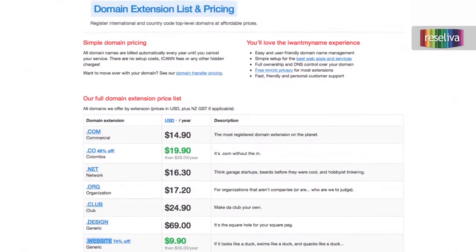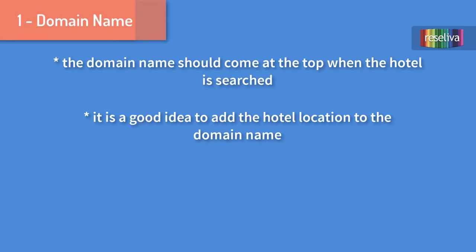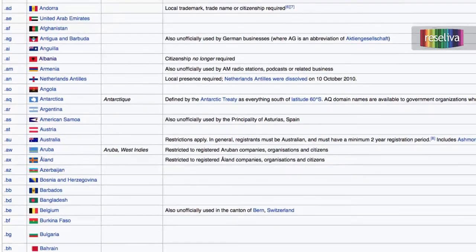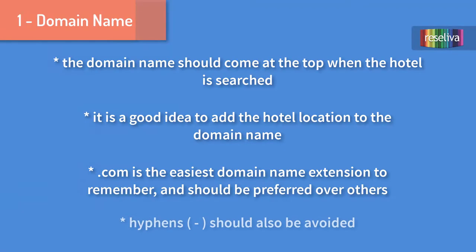When it comes to domain name extensions, there are far too many of them nowadays. This makes having a .com extension even more important and should even be preferred over country extensions such as .de, .it, .co.uk, etc. Hyphens in the domain name should also be avoided.